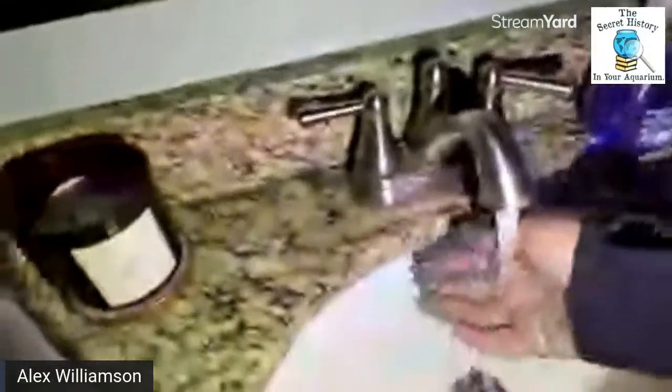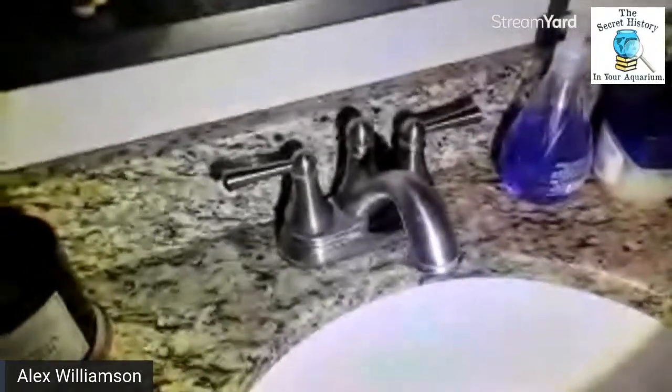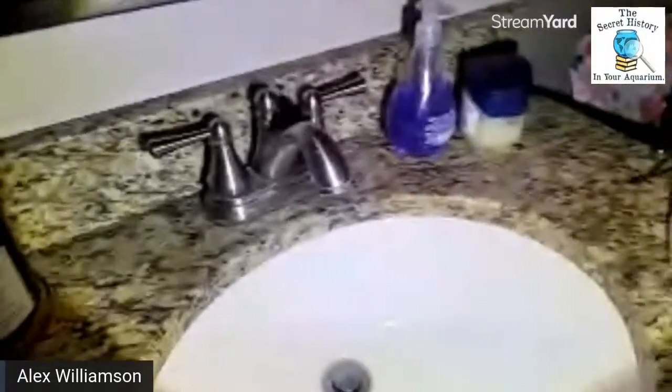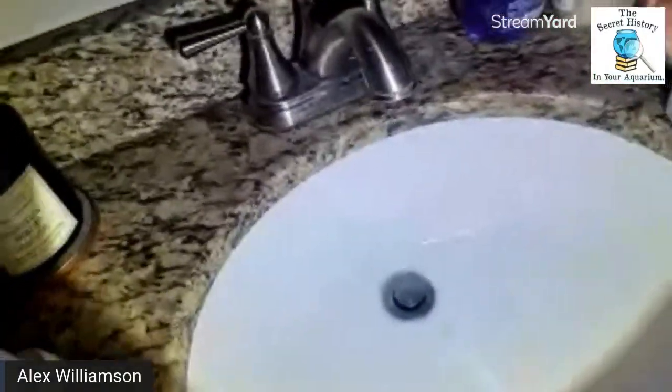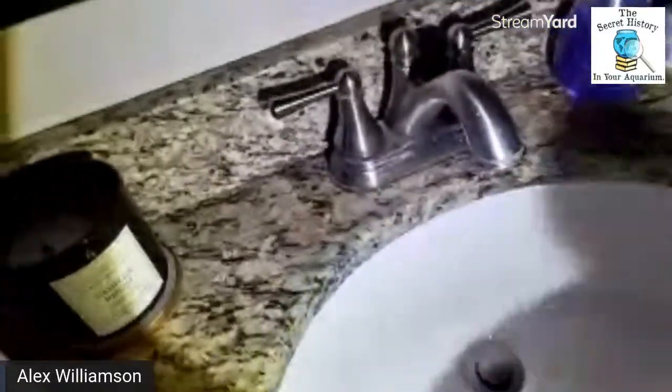All right. Let me wash my hand because I don't want to cross-contaminate my tanks with paramecium or anything that's not even just paramecium. I mean, honestly, anything that's in there. So what I usually do before I get into the tanks heavily on a given day is I'll use some rubbing alcohol. Let me get both hands.